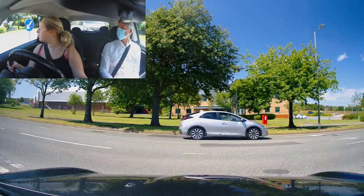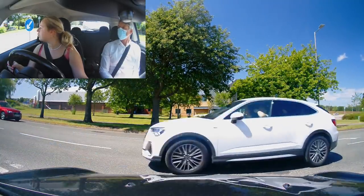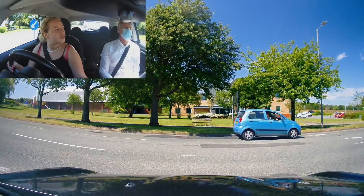Leah does really well with this junction. It's quite busy, so she just chills and waits for a gap. Most learners would panic when there's no gap appearing, and then they would just pull out when there isn't a gap there. So well done, Leah.